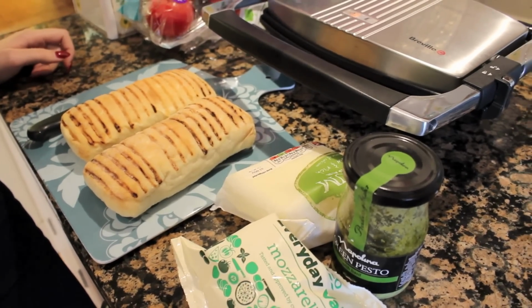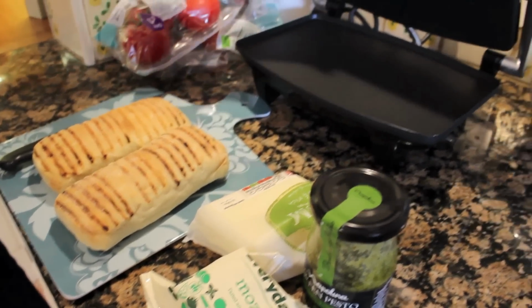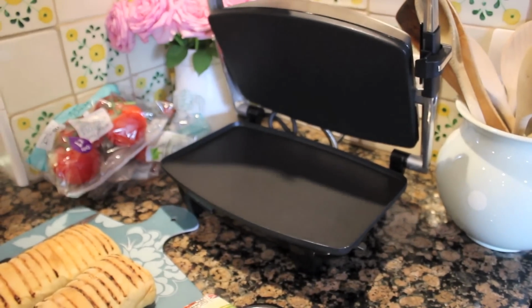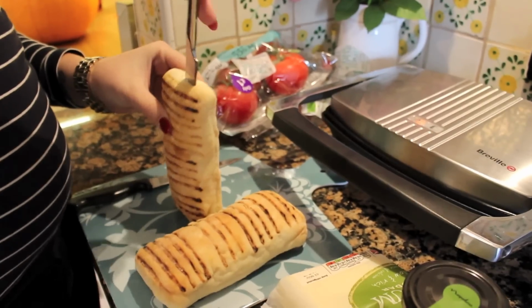That was a crap Irish impression. But I'm inspired. I got my Breville the other day. Oh, it's gorgeous. It makes gorgeous paninis. So we're going to have a bit of lunch before we do our cooking.